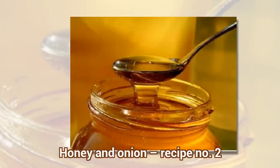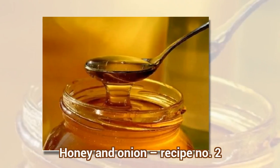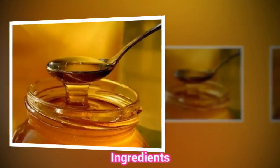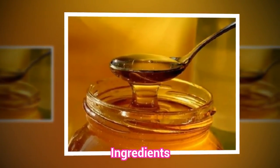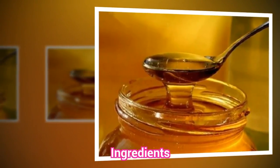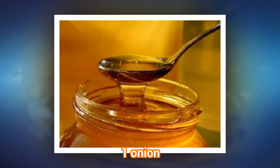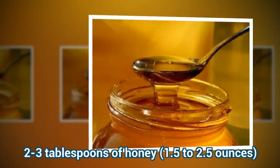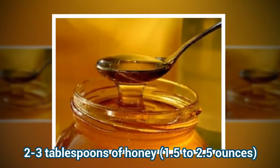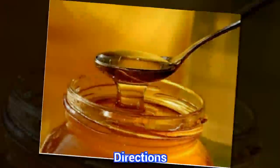Honey and onion recipe number 2. Ingredients: 1 onion, 2 to 3 tablespoons of honey, 1.5 to 2.5 ounces. Directions.